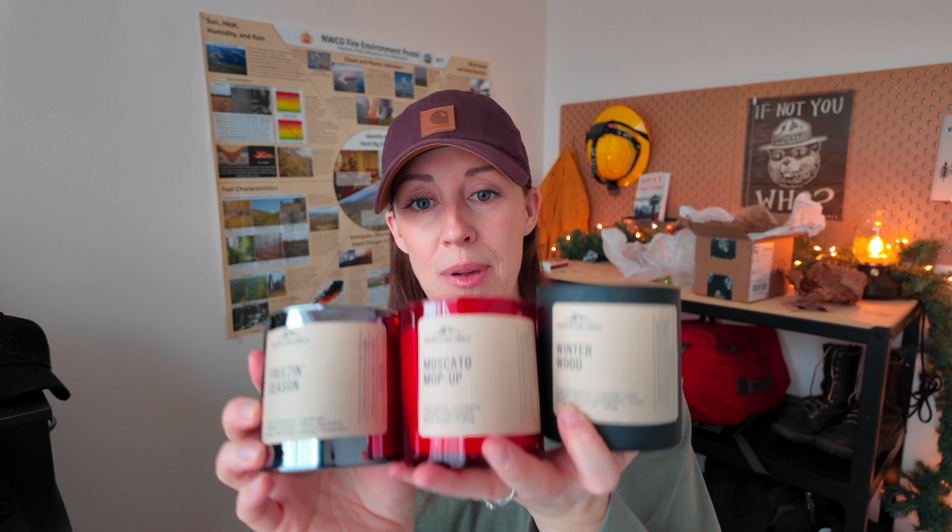I love this one. It's very strong. It throws very far. It literally fills my entire house. I can leave the house, come back, and my whole house smells like this. It is really good. These are the ones that I picked up. The only other one I think that she had was like a vanilla cookie kind that I didn't grab, but I got these three. So very awesome.